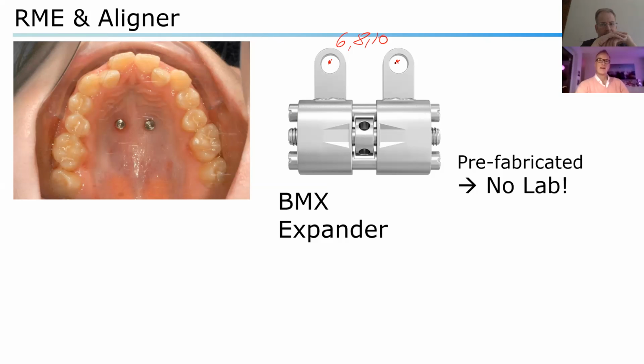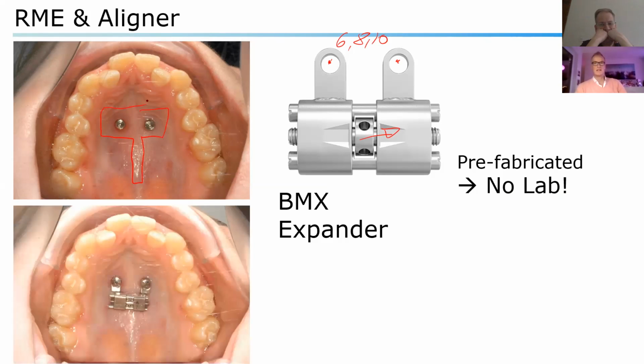You choose the right size. On the CBCT, you measure on the CBCT? You can, but you don't need to. You can use a guide, but you don't have to. We are always in this T-zone, so you can insert them freestyle if you want to, as long as you stay in this T-zone. So again, no laboratory is needed, and by choosing the right size, you can choose the right expander.